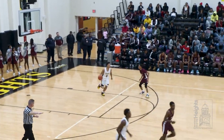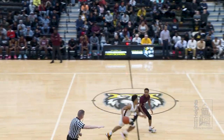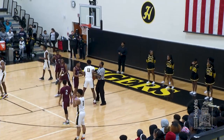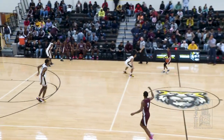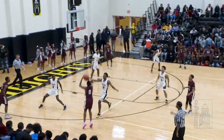Inbound to Christian Dillard. Guarded by Fulham. Dillard close to a 10-second violation. He gets it across the line. Jamal Coles wide open on the low post. Offensive foul called, however. 14 seconds remain here. The Mustangs will take it in the backcourt. Perry Fulham across half court, now 10 seconds. He's guarded by Christian Dillard. 8 seconds left to go now. Swings it over to David Miller.